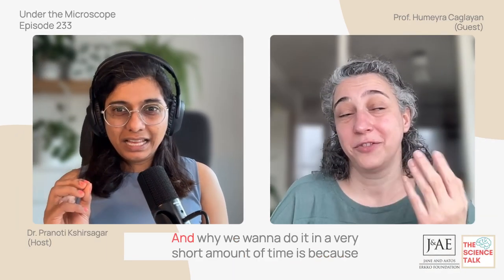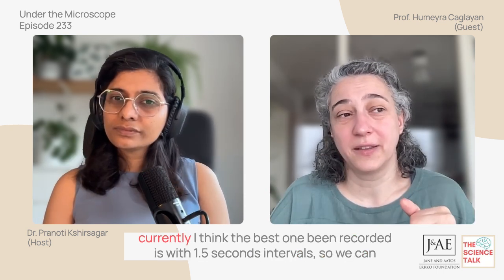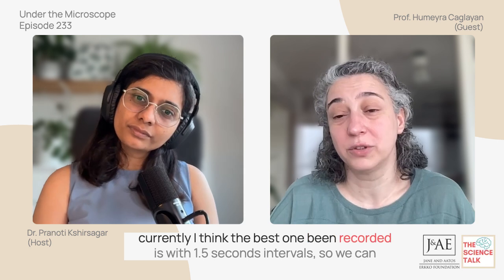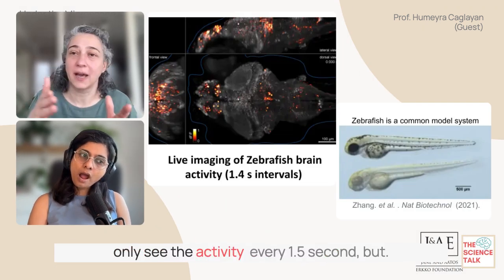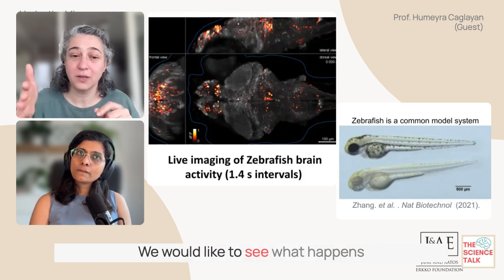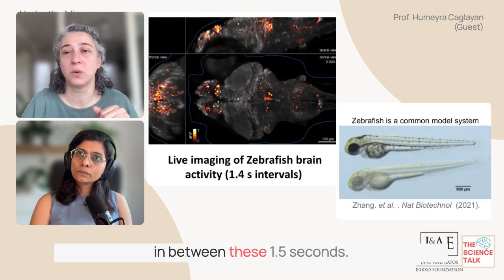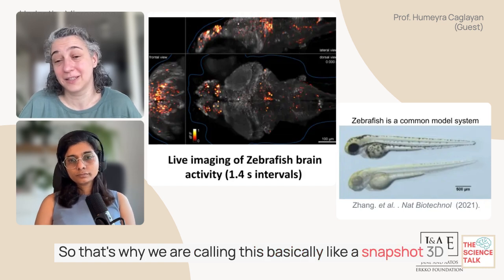Yeah, indeed. And why we want to do it in a very short amount of time is because brain activities can be quite fast. Currently, I think the best one being recorded is at 1.5 second intervals. So we can only see the activity every 1.5 seconds, but you would like to see what happens in between these 1.5 seconds. So that's why we are calling this a snapshot 3D imaging. That is brilliant.